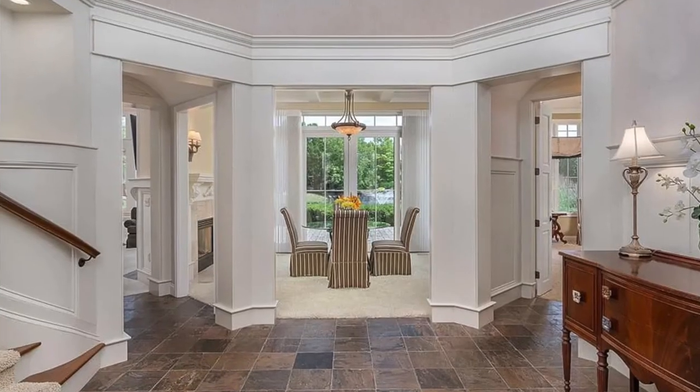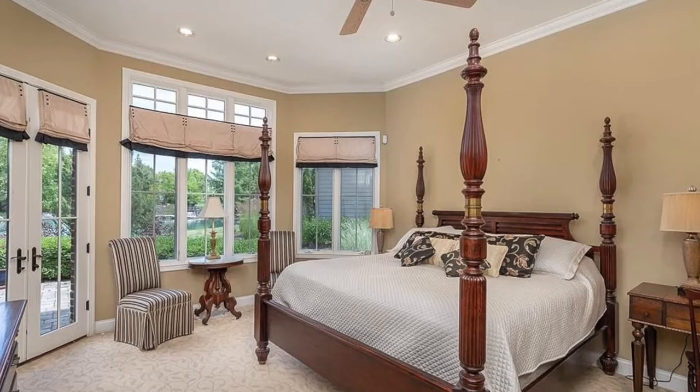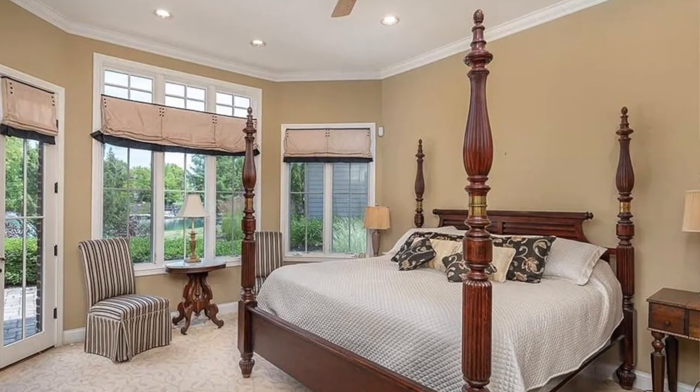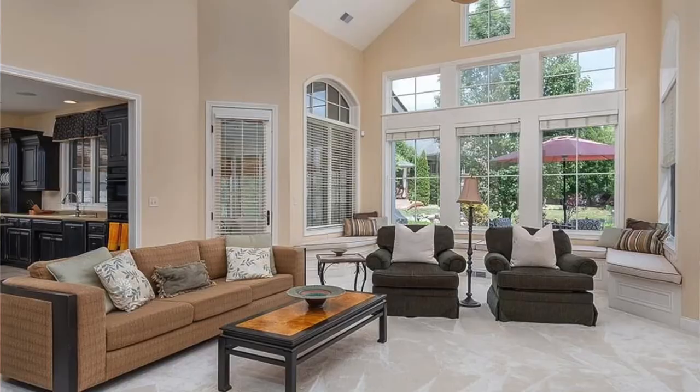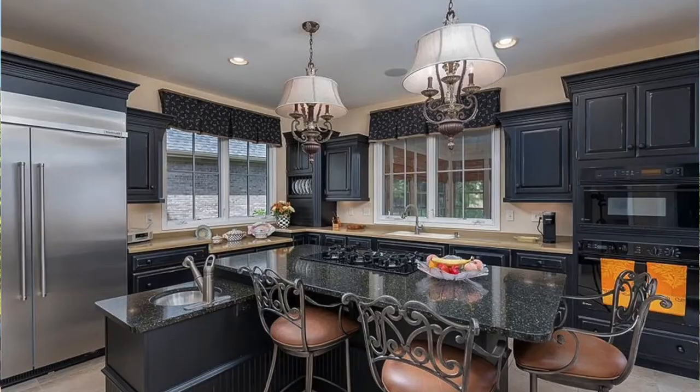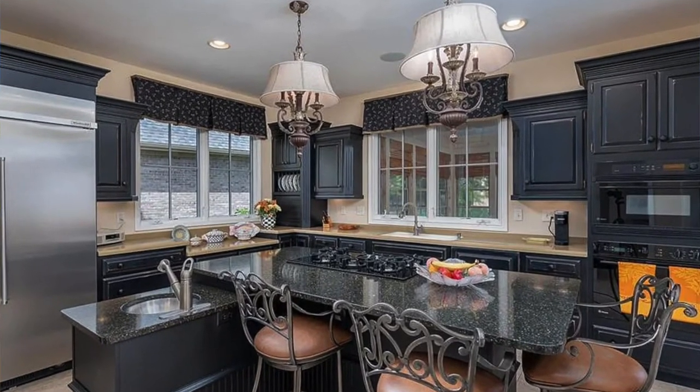This house is an amazing cottage style house. It actually backs up to a pond and has a 3-season room. So if you wanna enjoy your morning coffee or a cocktail in the evening, it's the perfect place to do that. As I mentioned before, we get a lot of requests to live in this area simply because of its proximity to Wright-Patterson Air Force Base.